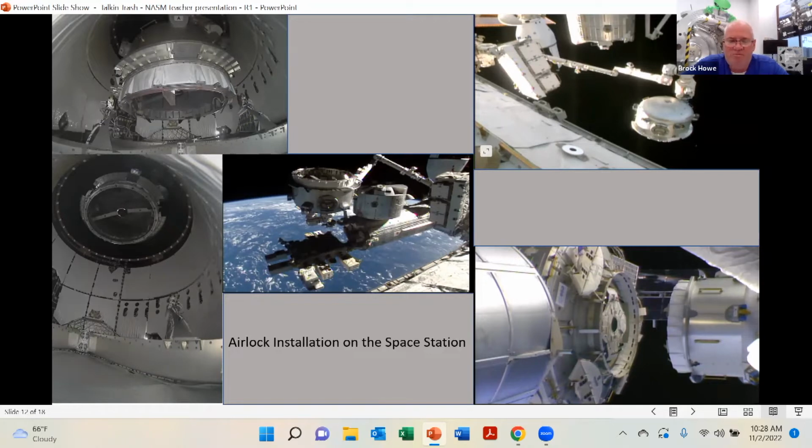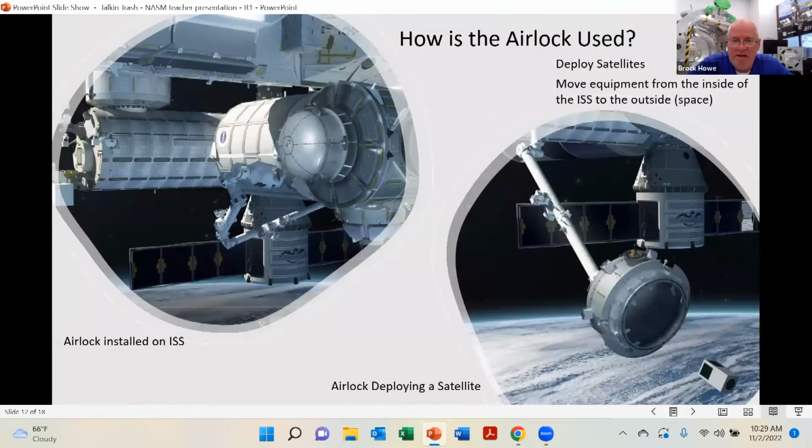So node 3 on the space station had an empty port, which you can see in the bottom right-hand picture. And so that's our home now for the NanoRacks airlock for the rest of the lifetime of the space station. So that's our port where we go. Node 3 also houses the cupola. If you see pictures of astronauts in the windows of the space station, we'll see that here in a little bit. It's also home of the exercise area and the toilet area of the space station. So we're in that same module area with that equipment. So pretty neat little area.